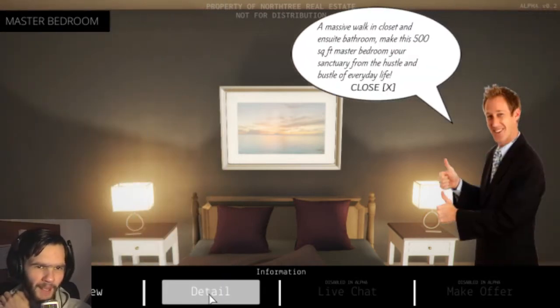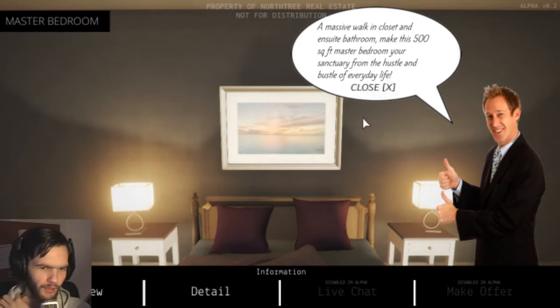A massive walk-in closet and ensuite bathroom. Make this bedroom your sanctuary from the hustle. Close.